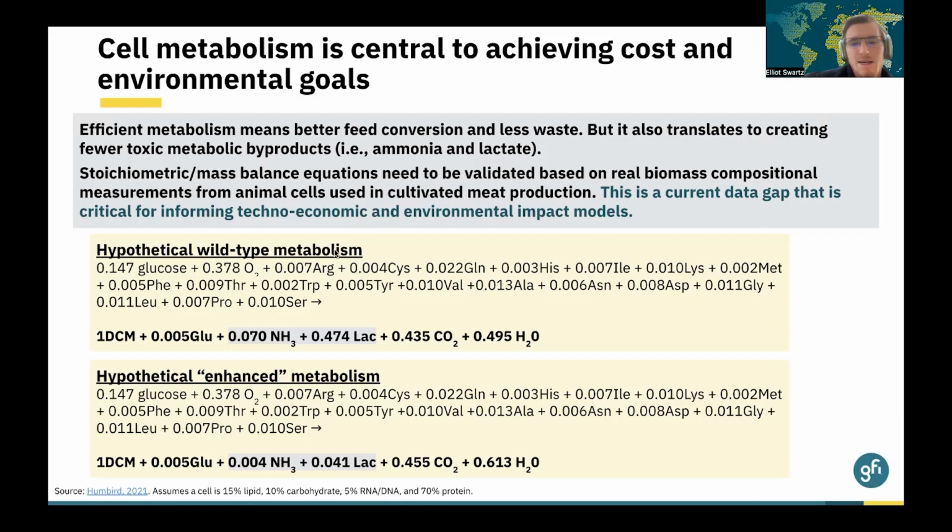Now, again, a key data gap for the industry is that these sorts of stoichiometric and mass balance equations really need to be validated based on real biomass compositional measurements from animal cells used in cultivated meat production. Until that happens and until we have those sorts of data, we're going to have to rely on models like this that are somewhat hypothetical in nature.